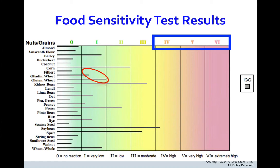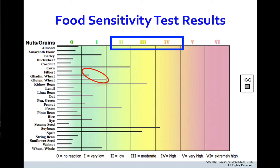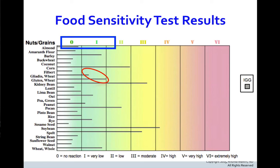So 4 or higher, we call it a high or severe food sensitivity. 2 to 4 is typically moderate, and then 0 to 1 is very low. So really not something you have to worry about too much, but you may want to watch because over time your immune system response can change.